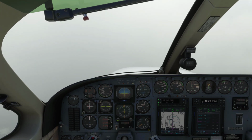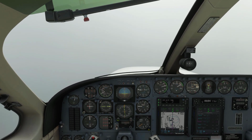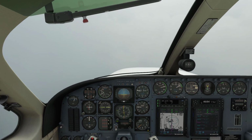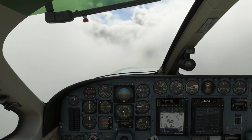Portland Tower, Cessna 2450, 8 miles west, inbound RNAV runway 11 approach. Cessna 2450, Portland Tower. Altimeter 29. You can see it's active here. So we're going to come back a little bit with our power, get ready to lower our gear.